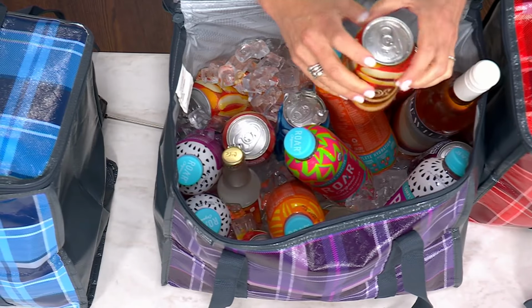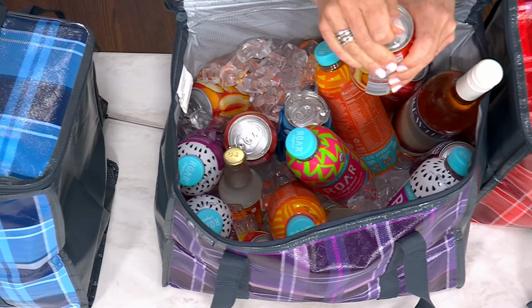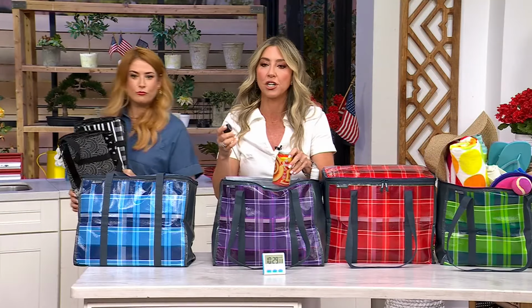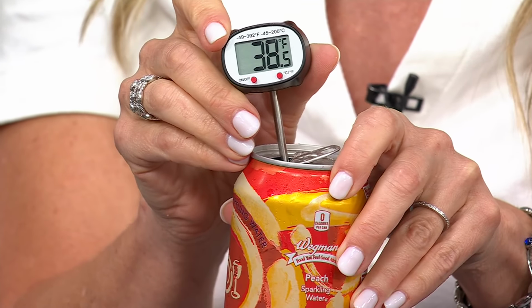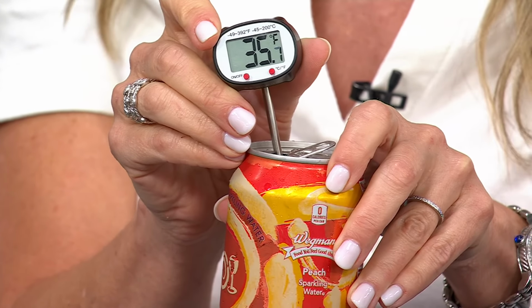I'm going to take this out because we also hear you love to take this tailgating and to the sporting events when you have to sit at tournaments all day. Let's take a look at this because the average temperature right now, we're at about 64 degrees. After 10 and a half hours, we're going to go down to what the average refrigerator temperature is, which should be between 32 and 38 degrees.